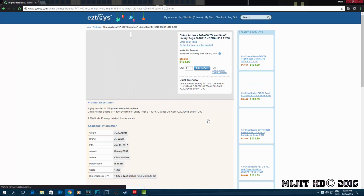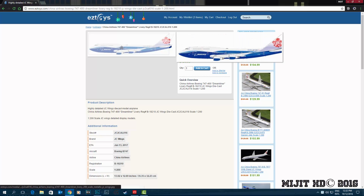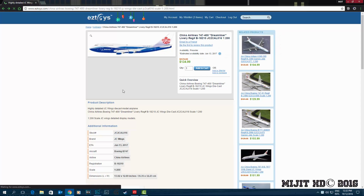Next up is a really nice looking aircraft, one I will be getting. The China Airlines 747-400 in the Dreamliner livery. Registration's B-18210. And that's a great looking aircraft. Never seen this in real life, but I've seen many videos and photos of it at Los Angeles especially, because it visited there quite often. Before they changed, of course, to the 777s.